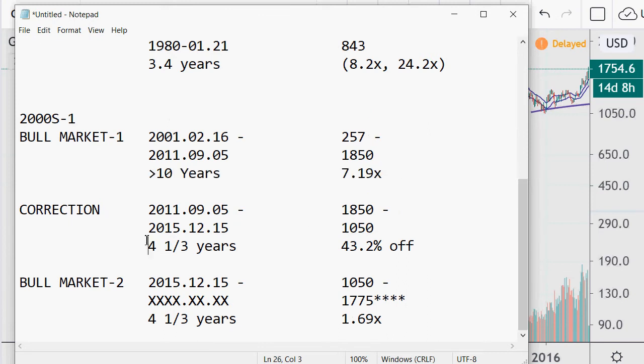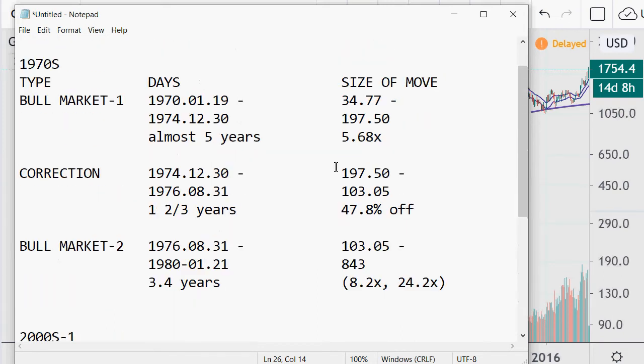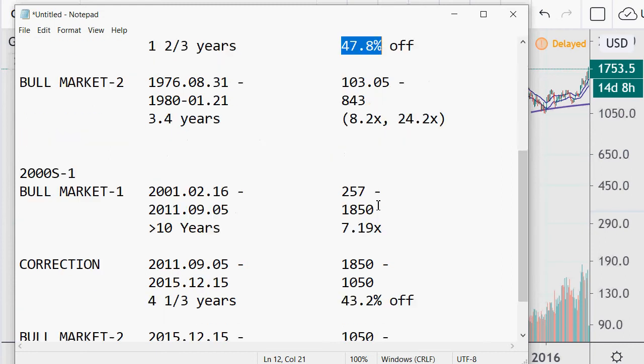And this has been a longer correctionary move. And you could even say that this 4 1/3 years could even be longer, and I'll get to that in just a bit. But from that same time of the top, September 5th, 2011, to December 15th, 2015, it went from 1850 to 1050, losing 43%, which is relatively close to the 47.8. But not quite as much, and especially given that it's had a better gain than it did before, where this went up 5.68 times before losing almost half its value, and this one went up over 7 times before almost losing half its value, but even less of a loss at 43.